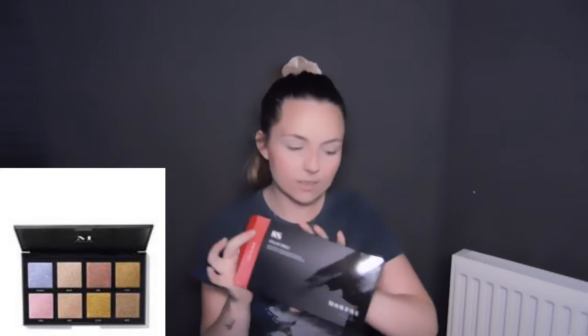Now highlighter. Now I normally like using this one called Bobby Dazzler in the Lorac Sculpt Pro palette, Sculpt and Glow. But I've actually got this new highlighter, and this is from Morphe, and this is the 8S Stellar Impact palette. So I have opened this, but only swatched it. I put it on my IG stories if you would have seen that. So it's got 8 shades, and they're all really different. So you've got Ultraviolet, Aurora, Galactic, Trance, Comet, Big Bang, Meteor and Mirage.